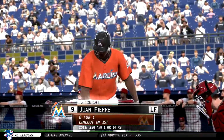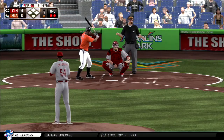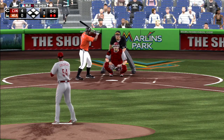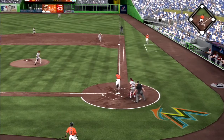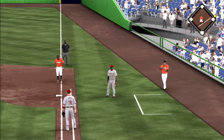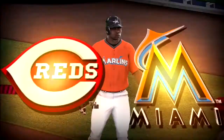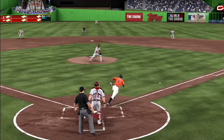Juan Pierre will stand in here, hoping to pick up his club's first hit in the contest. First pitch coming. Runs up to bunt here, and it's a good one to the right side. Throw, but they're not going to get Pierre, and that's his specialty, the bunt single. And we get a second look here. This guy's got great speed, remember, and they just can't seem to get to it quick enough to make the play.